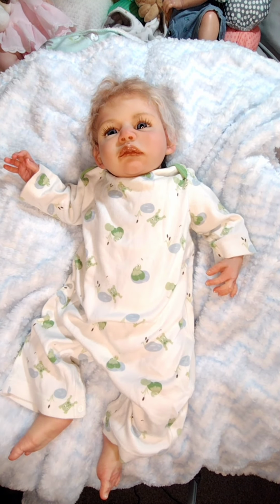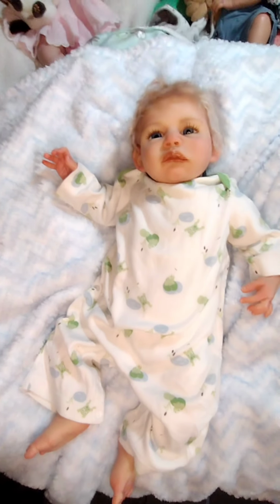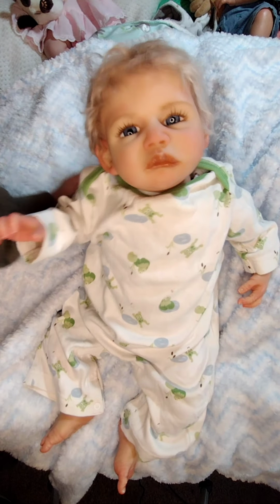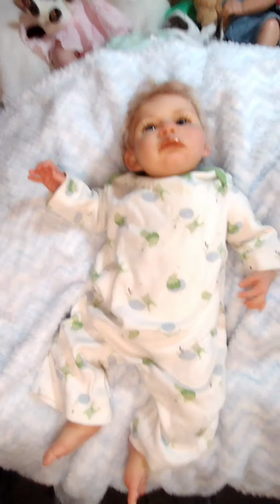And now he's in this cute little froggy. Don't look so upset, my little babies. What you so upset for, babies? Why are you so cute?